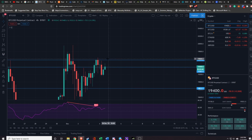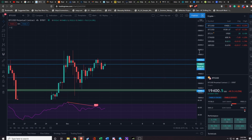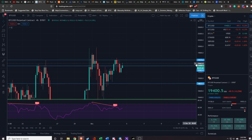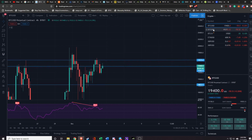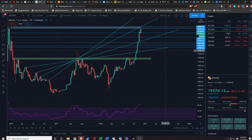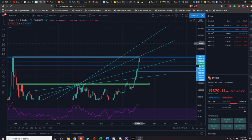But I really do want to see a 4 hour closure above here, and then I do see extension to 23,000. Now along the way there is an area of interest around 20,500 for a short-term pullback, but my target still remains around 23,000. A good YouTuber called Crown is now targeting 23,000 too. I've been targeting it for a while. He's targeting it based on a Fibonacci extension. I've been targeting it off my fan extension, which we can quickly look at here. I've been targeting it off this analysis I've made here, and the 23,000 is coming in at the top side of my fan.